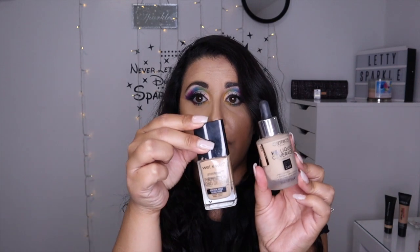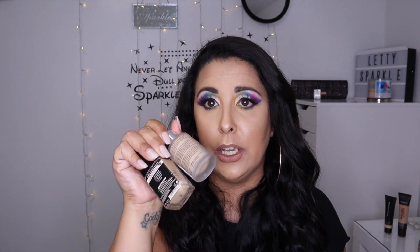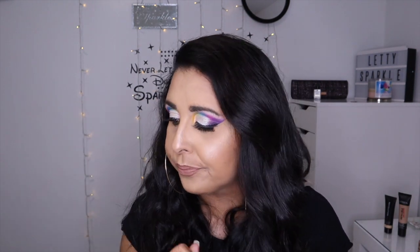But yes, this one, definitely an amazing foundation. Very close with this one, very close. I'd say this one's just a bit more matte, but it says mattifying on it, so it's going to be matte. But yes, a bit more matte, but then you can dew it up and stuff. So amazing, and they're very affordable foundations. Very good. Right, next, my top high-end foundations that I own.